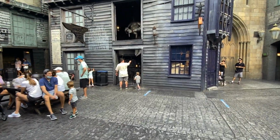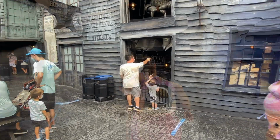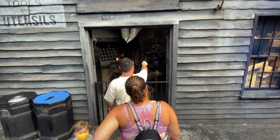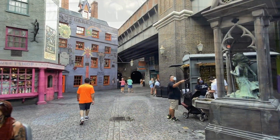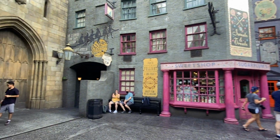Here's one of those interactive wand stations. You can see the guy with the wand right here. You have to be very good at it. You have to do the movement exactly right.